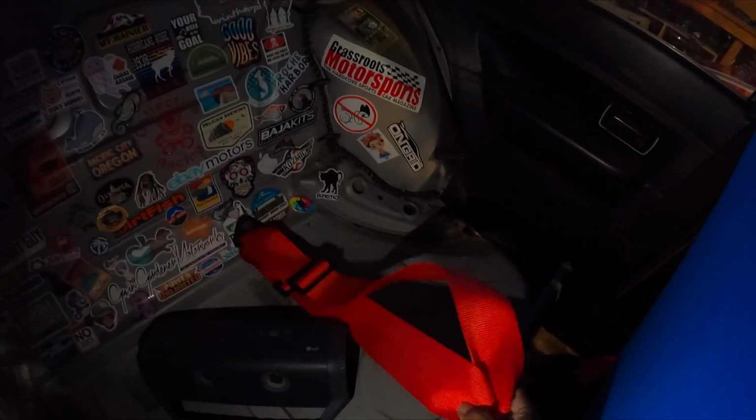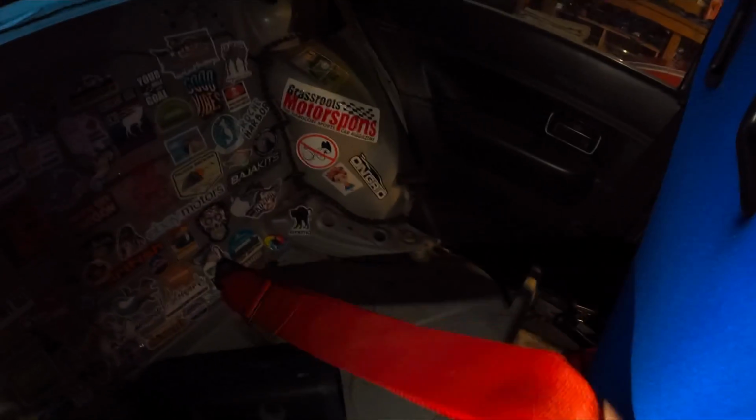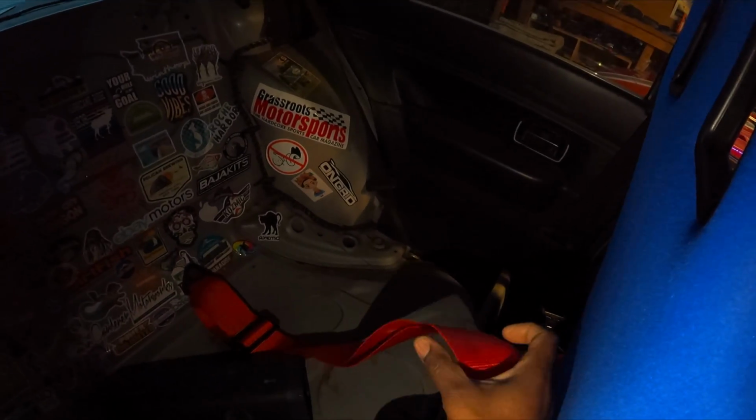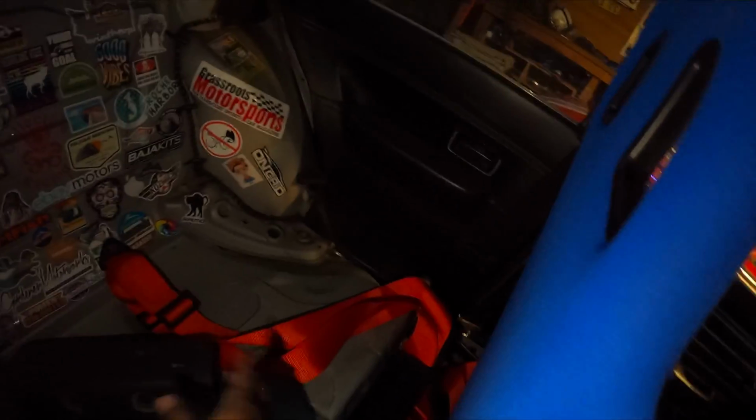Got the harness. I don't use this much because I still have the factory seatbelt, which is more practical. I've used this once or twice when I go aggressively driving off-road, but I find myself just ignoring it because the process to get it on and off gets annoying, and the seatbelt works just fine, so it just kind of dangles there.